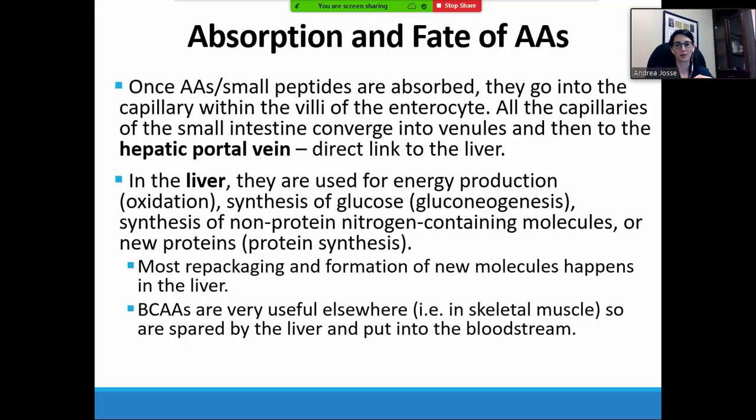Once they get to the liver via the hepatic portal vein, they're used for various different functions. They're used for energy production and oxidation. But remember I mentioned before, there are many other uses for protein. The use of protein for energy is lower on the list in terms of priority, but it does happen. Proteins can be used to synthesize glucose, and this process is called gluconeogenesis. There are particular amino acids that are gluconeogenic, or that can be used to make glucose.